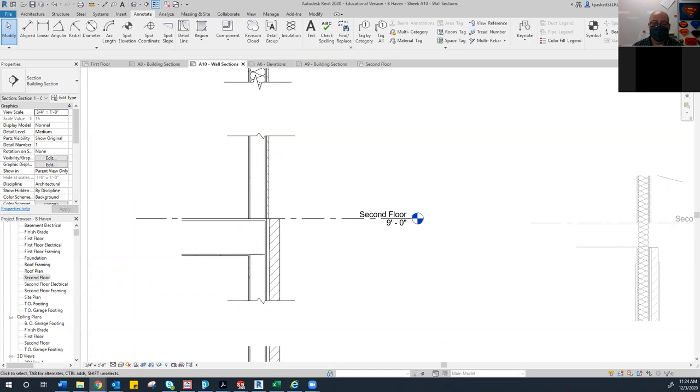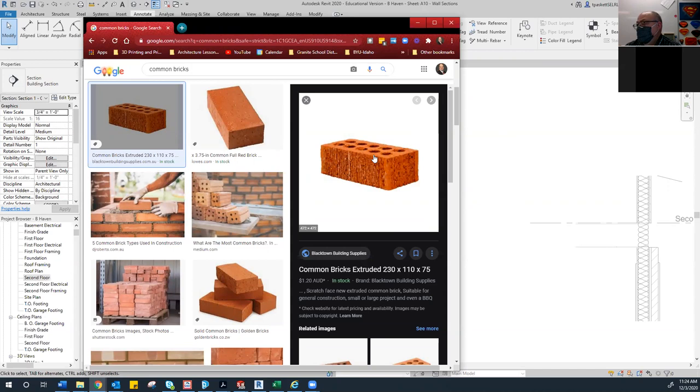Okay, so here's a common brick. This one happens to have 10 holes in it. Usually for a residential, you'll find 3 and they'll be right down the middle. This is where rebar goes through to make sure if one brick falls, they don't all fall.